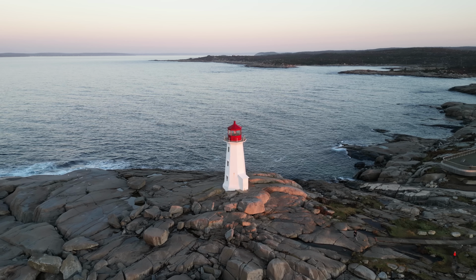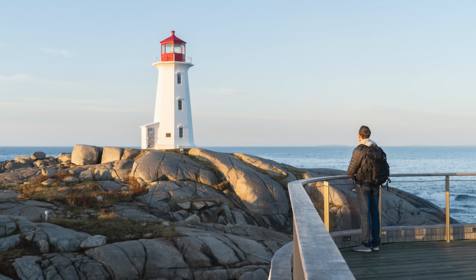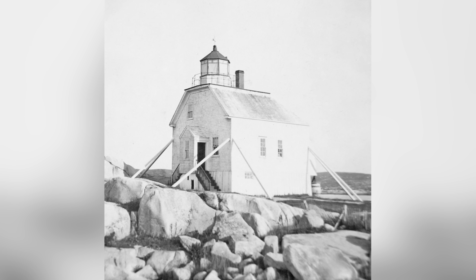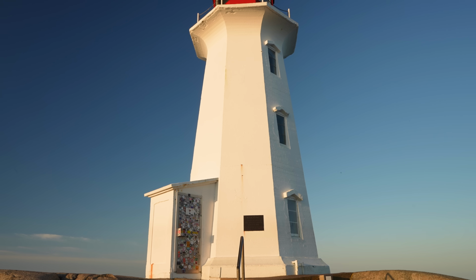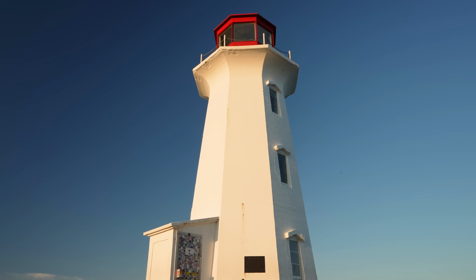There are over 160 lighthouses in Nova Scotia, and the Peggy's Cove Lighthouse is the most iconic of them all. It's said to be the most photographed lighthouse not only in Nova Scotia, but in all of Canada. The original lighthouse was built in 1868 and was made out of wood, but was replaced by this version in 1914, which is 15 meters tall and has an octagonal shape. While it has guided ships for its entire existence, it's also played another role. It was the town's post office until 2009.